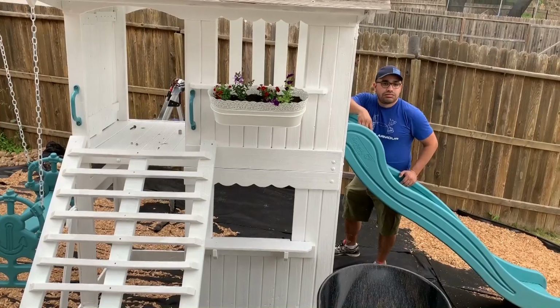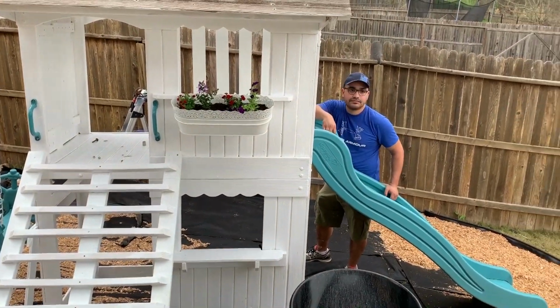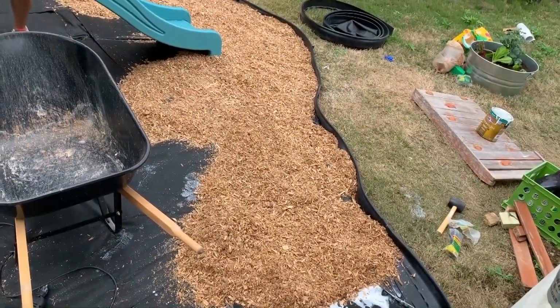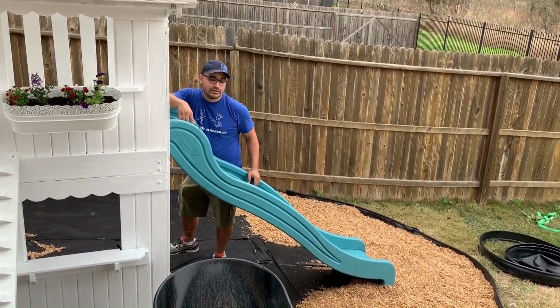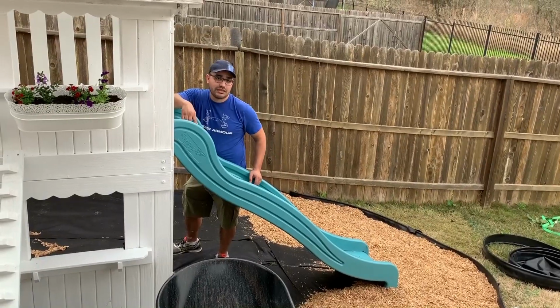How's it going? Spent the whole time on that. The border looks good. Can it go down? Mm-hmm. I decided to go ahead and put it further because of the slide. Because it's gonna be a mud pit at the end of the slide.